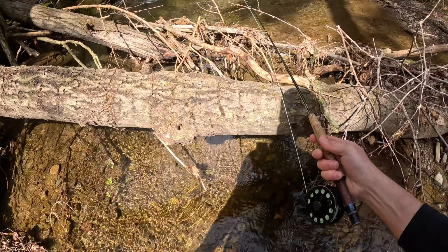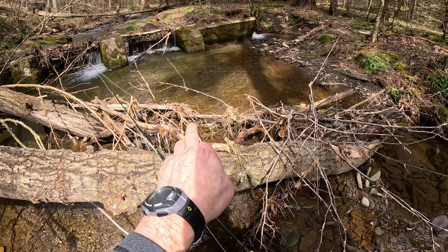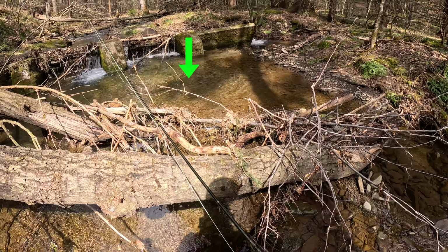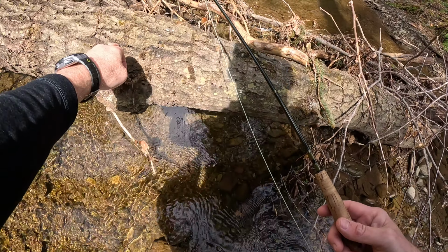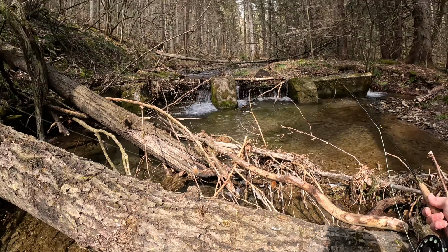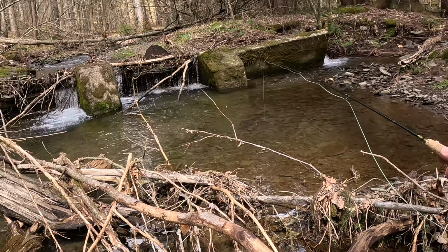I think I see it. All right, I see a trout. There's a rock right about where I'm pointing here. He's sitting right behind it, right next to it. I should be able to get this guy if I don't spook him. That should work.